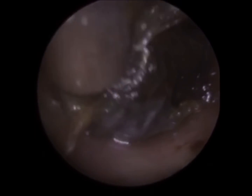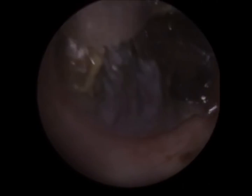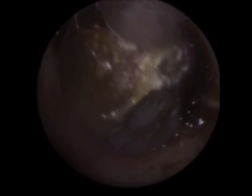So again, I'm just trying to loosen it all the way around the edge of the ear canal. You can see that skin attached there at the base of the wax and of the ear canal. And typically, if you're able to detach the skin, the wax then comes with it. And I've just got the tail end of this lump of wax. I'm just trying to bring it through.